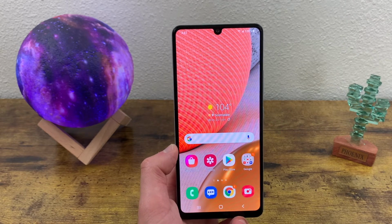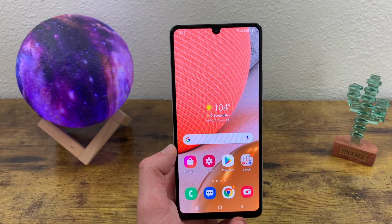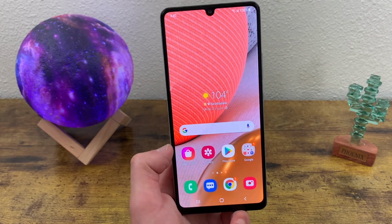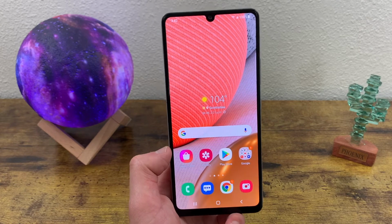actually shoot 4K videos in the rear camera and 1080p in the front. And these videos do look really nice. And not only that, but the microphone of this phone is decently good. So you're not gonna need an external mic to get decent audio quality when you're recording a video.